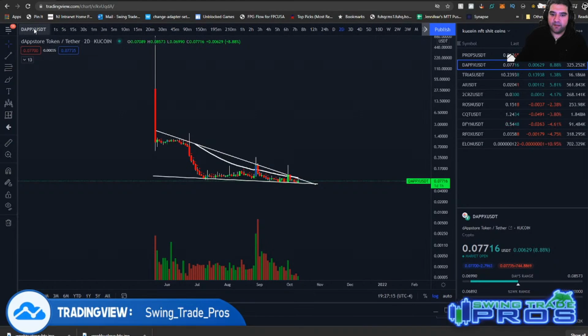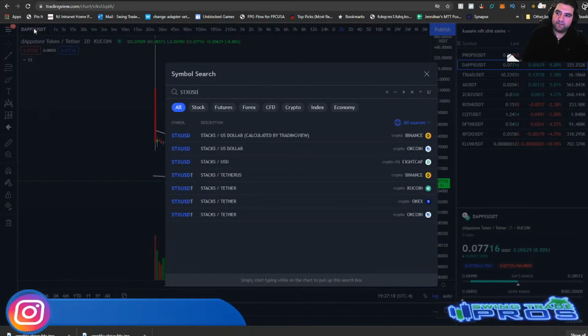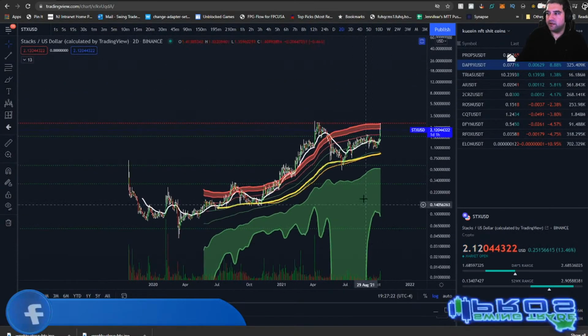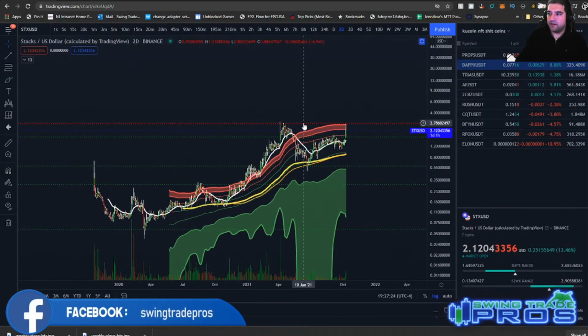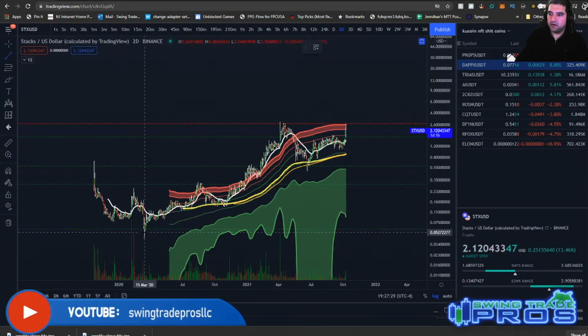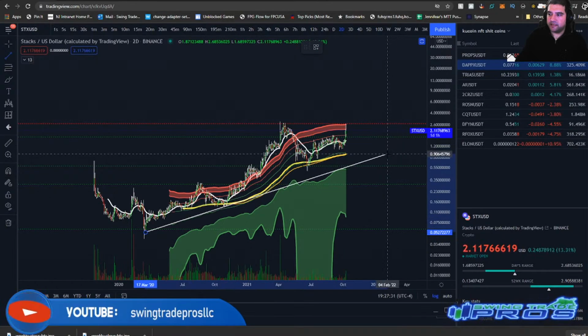STX, XLM, and ETH. Sure, we'll take a look at it. All right, so Blockstack. Yeah, this one's been a good one. You came back up to the top side, tested this range here. I assume that there was maybe some good news with this asset.